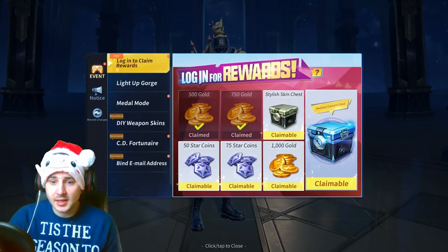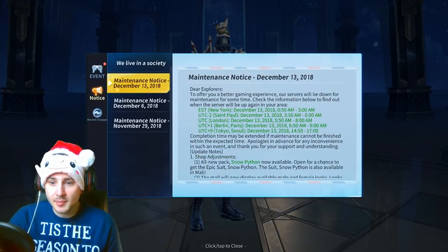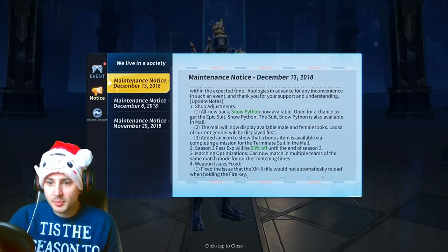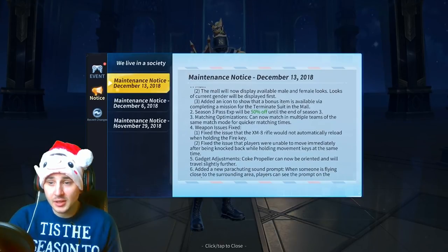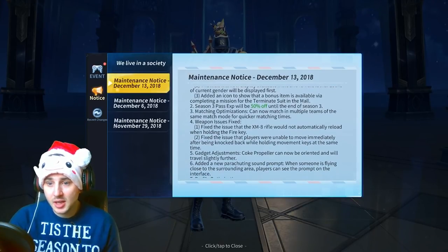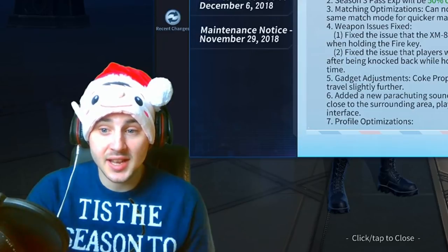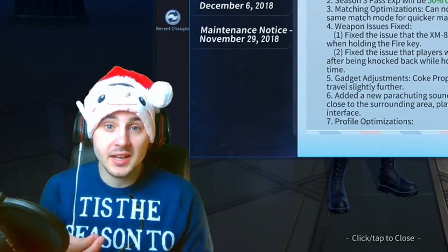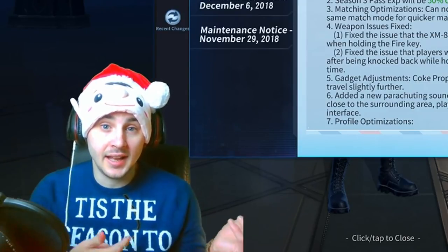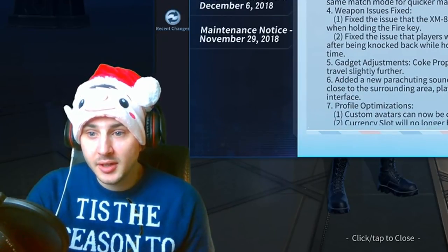Let's have a quick look at the event details to see what's what. So, maintenance notice for December 13th. All new pack. The Snowy Python is now available. The mall will now display available male and female looks, and the current gender will be displayed first. Season 4 is coming soon, guys, towards the end of December, okay? So the Season 3 Pass XP will be 50% off until the end of Season 3. So if you want to pay to get to level 100 quickly to get that Dragonfire Scar skin, you can do it now with 50% off.